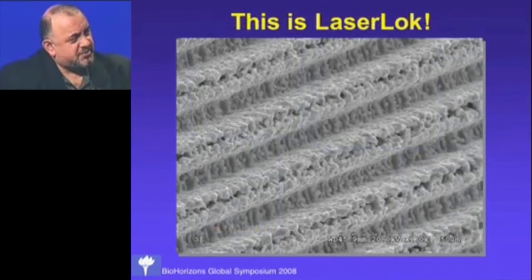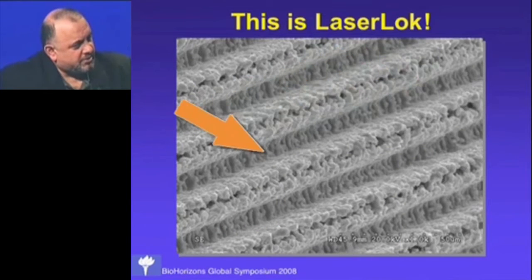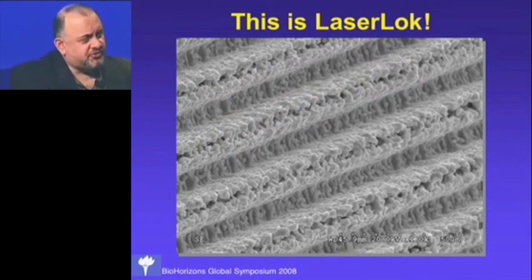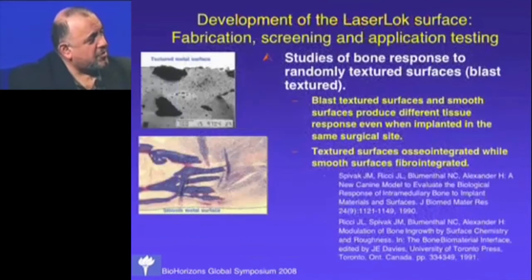The Laser-Lok surface is something different. This is the Laser-Lok surface. It's the first micro-engineered surface that is organized and produced to control the way cells interact with the surface. These grooves are, in this case, 12 microns wide, and the ridges are 12 microns wide. If you look at comparable size scales here, you can see that we're dealing with a size scale that's comparable to the texturing on other implants, but it's an organized microtexture. It's produced using a laser machining method, and every one of these surfaces looks exactly like the rest of them. They're very reproducible.